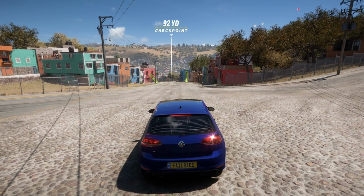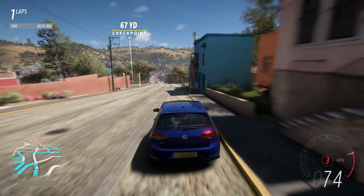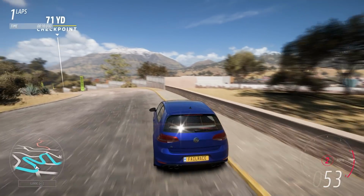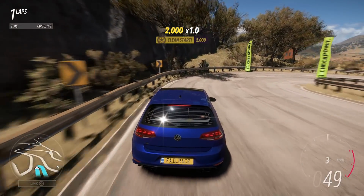We have up next our first all-wheel drive contender. This is the Volkswagen Golf R. It is the latest one that we have in Horizon 5, so it's a 2014 model, so it's still a little bit out of date, but we're working with what we've got. Of course, the advantage of all-wheel drive is the traction, not only off the line, but when we're dealing with a lot of slow corners around this circuit.